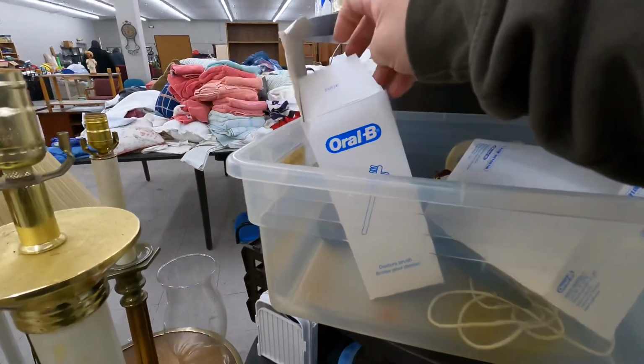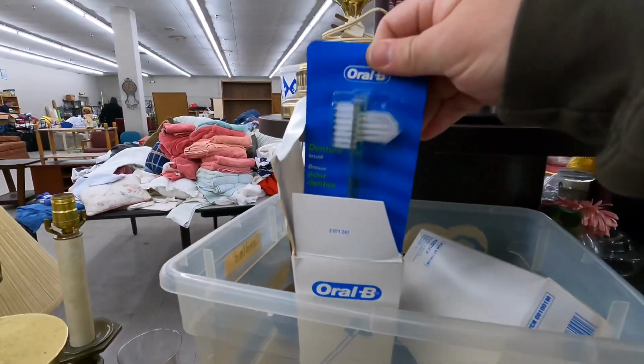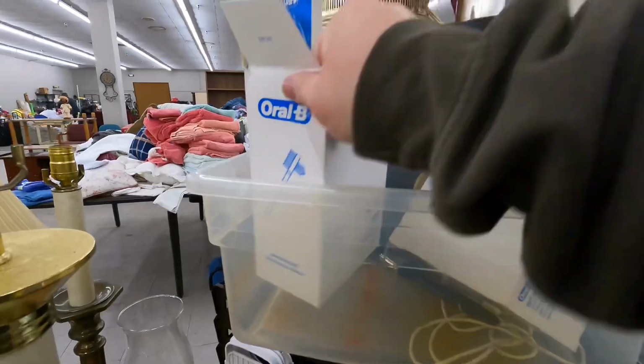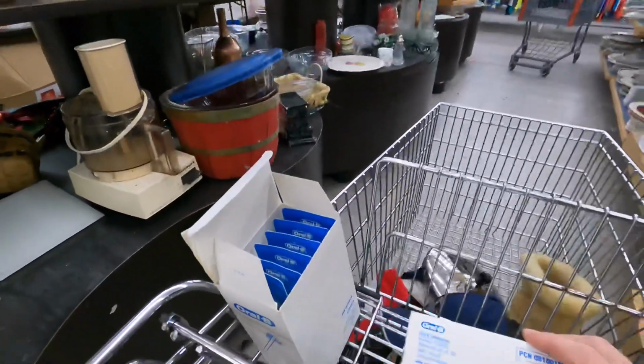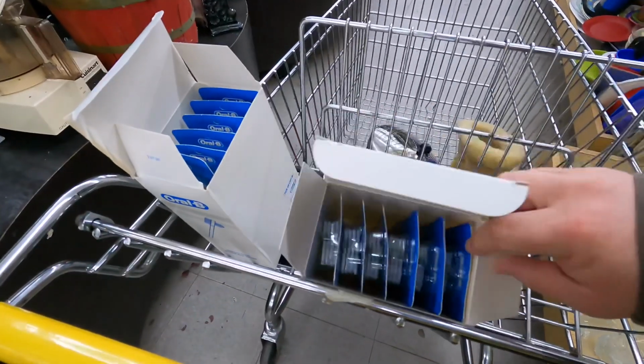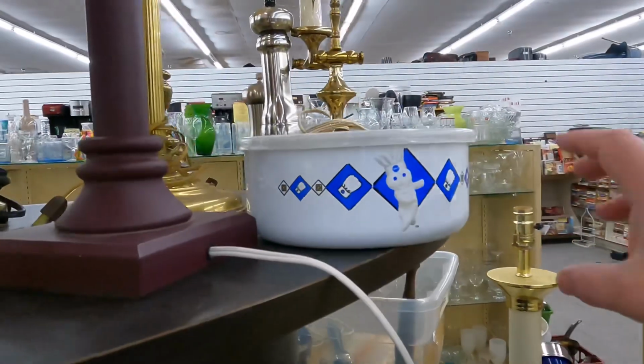I love finding new old stock, especially lots of them. What's interesting about these toothbrush, you have to use the word vintage or new old stock in order to see really high sold comps on them. A 4-pack of these toothbrushes, they're vintage denture toothbrushes, going for like 26 plus shipping, and got 12 of them here.